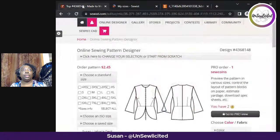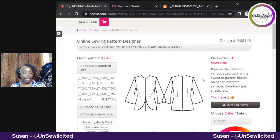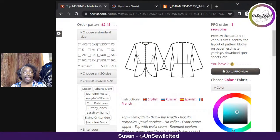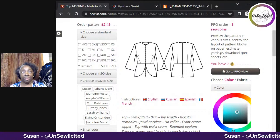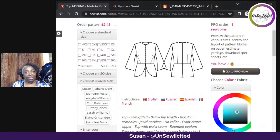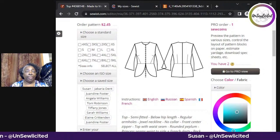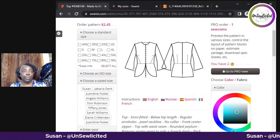Yeah, we got it. Okay, so we can see the made to measure pattern illustrated that's similar to it. It has that princess seaming there and the shortened bust dart. The bust dart's only shortened because there's that princess seam panel, the side front panel, there. And it has the peplum, this other one. Very simple. We have the bell sleeve also.